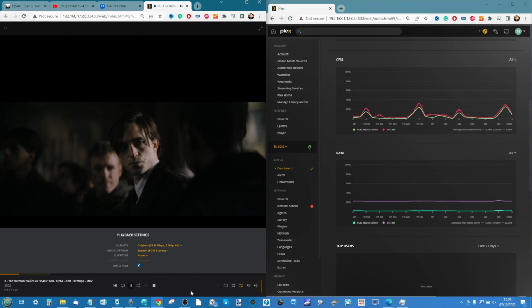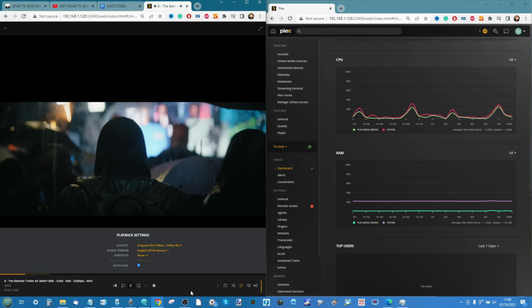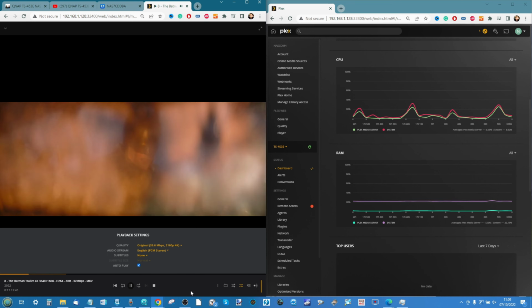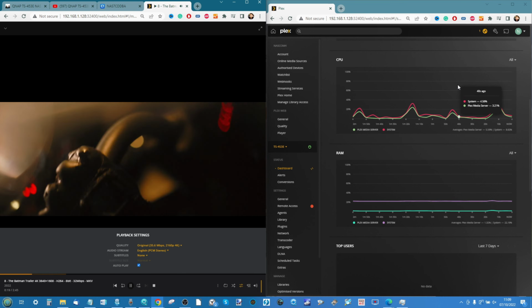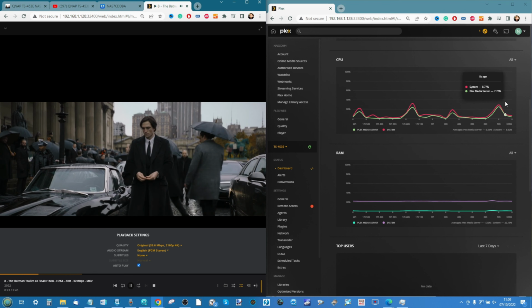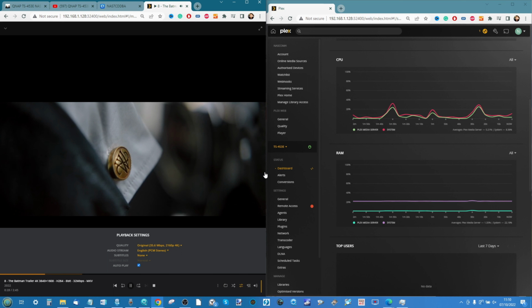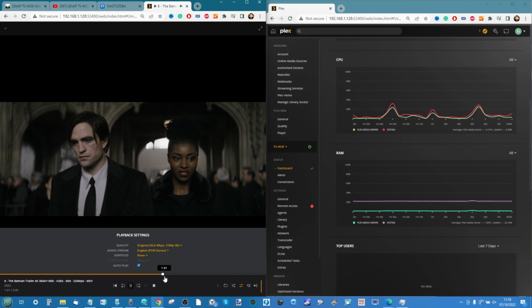Leaving that there on screen, letting the trailer run and do its thing. And for now, gotta say, happy with what I'm seeing here. We saw the initial spike as mentioned, but nothing too taxing going on. And again, this 4K file running like a dream. No problems. Let's go ahead with the skip forward.